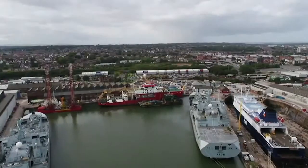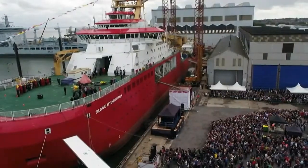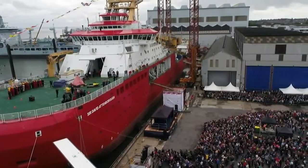The RRS Sir David Attenborough is a testament to the cutting-edge science and engineering expertise right here on Merseyside. Through this state-of-the-art new ship, the British Antarctic Survey will help to expand global knowledge of the polar oceans and the impact of climate change on this crucial region.